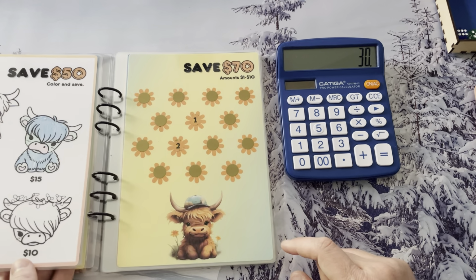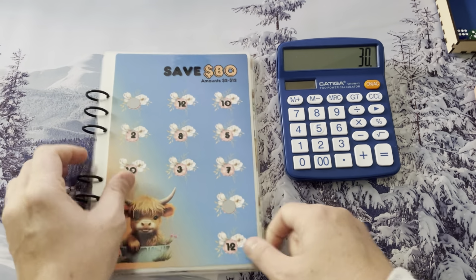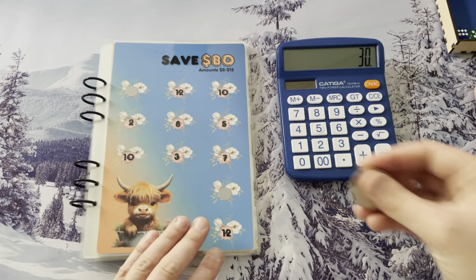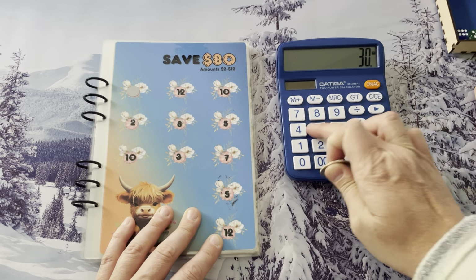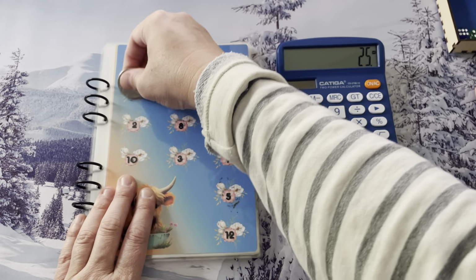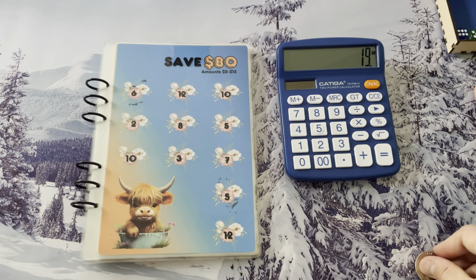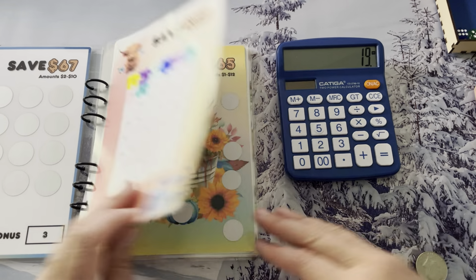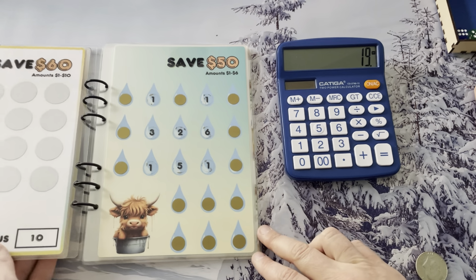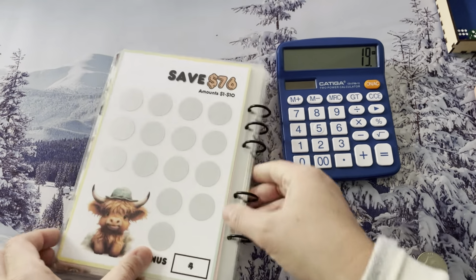Which pages should we do? We have 30 bucks. I want to finish this page if I can, because it only has two more numbers on it, and I think we can get this one done. So we got 5, so minus 5, we're down to 25, and 6. So we have $19 left and we finished our second page. Yay! What I love about this book is that you get a bunch of micro wins. So you can finish different pages and you feel like you're working your way through something a lot quicker.